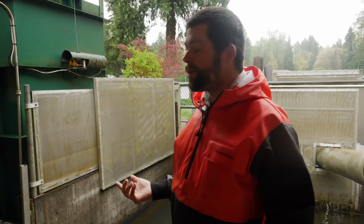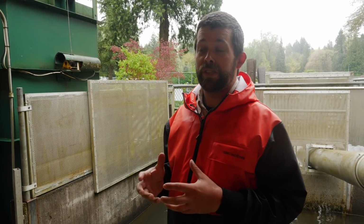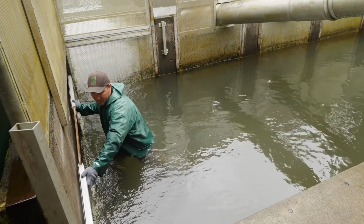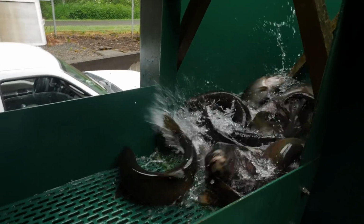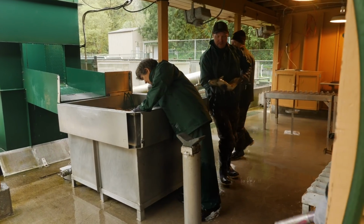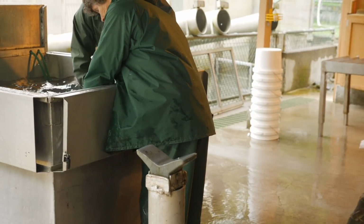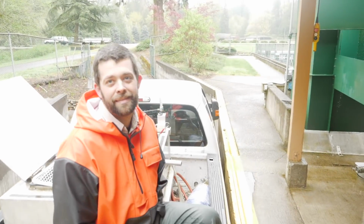We're looking to wrap up our wild winter steelhead broodstock spawn today. It's April. It's a time of year where things are changing. We're finishing winter steelhead, and the potential for a summer steelhead definitely exists. So we may have one in the trap today. Stay tuned. Grab the last. There's a nice one.